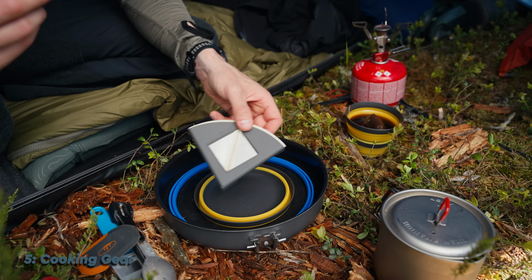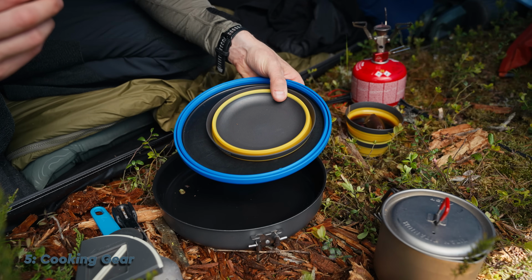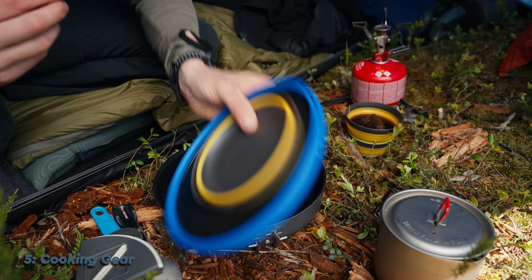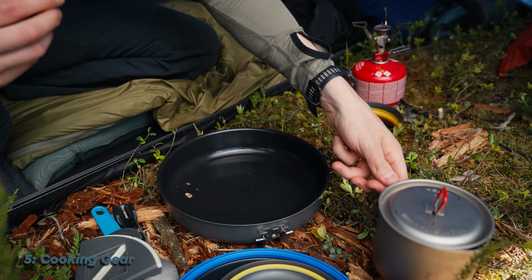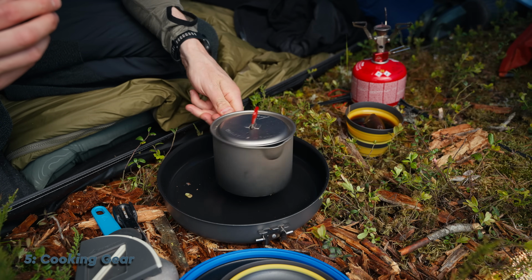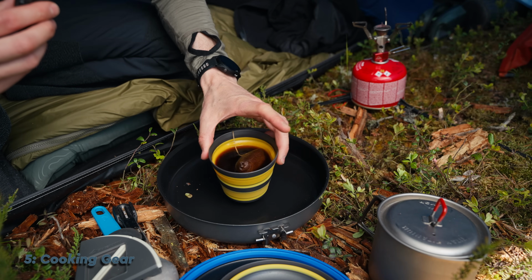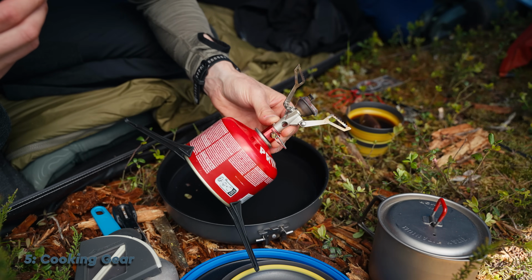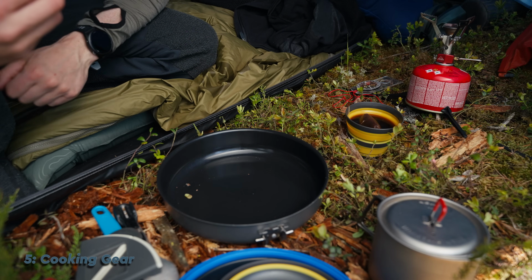coffee dripper, a plate or two, and this one can also work as a cutting board, a skillet, a casserole for boiling water, a cup for drinking and coffee, a top-mounted burner with attachable legs, and that's about it.